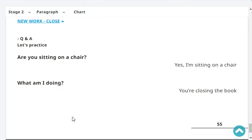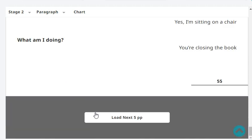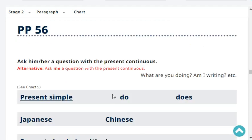Okay, let's practice. Are you sitting on a chair? Yes, I'm sitting on the chair. What am I doing? You're opening the book. Very good. Okay. Next. Ask me a question with the present continuous, please. Okay, repeat. What are you doing? Very good.